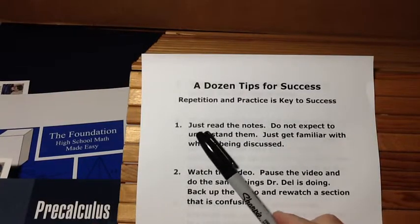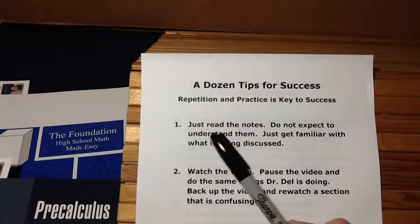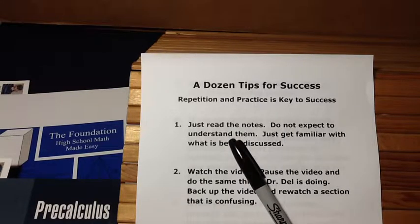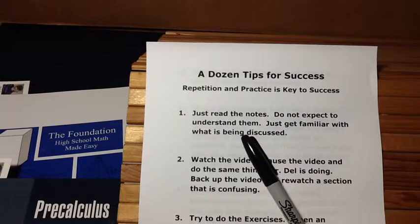Okay, well, the very first thing I like to do when I'm learning a new topic in mathematics is I just want to read the notes on that topic. I don't expect to understand the notes when I just read them for the first or second time, but I want to get familiar with them. I want to get an idea of what is being discussed.